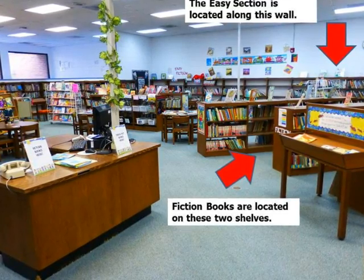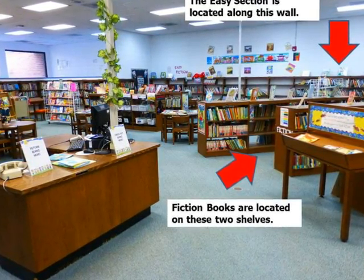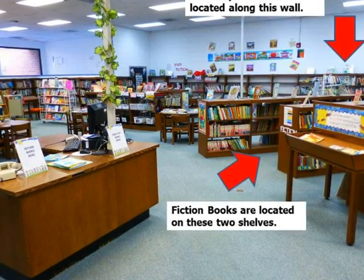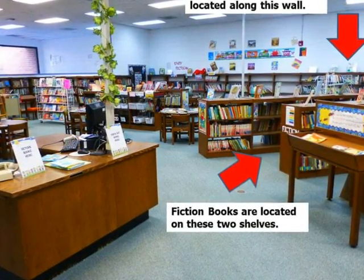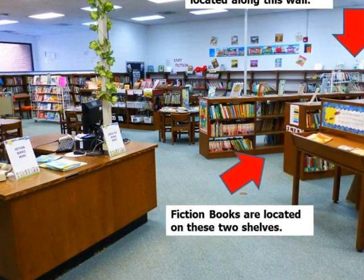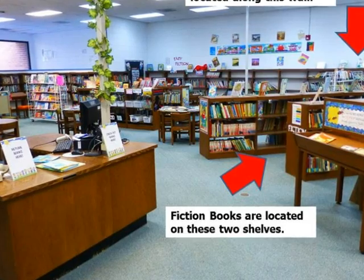Remember, both the easy section and fiction section contain books that are not true, have call numbers that use the author's last name to sort them alphabetically on the shelves, but they contain very different stories in both length and age appropriateness.